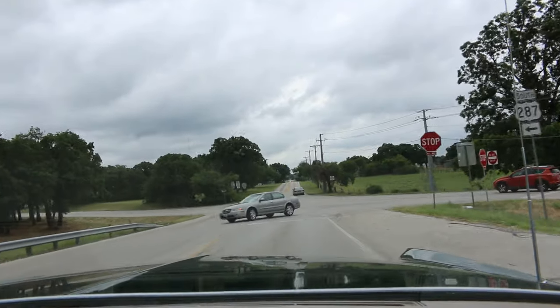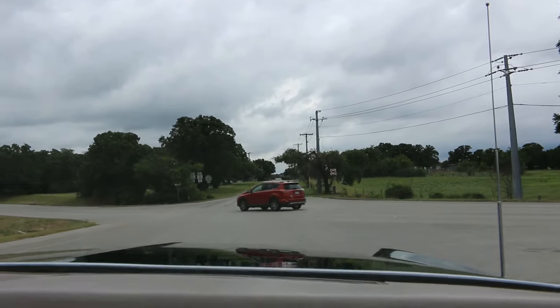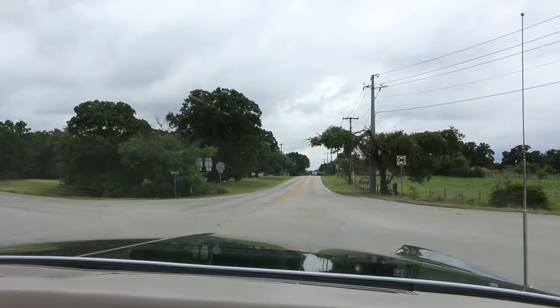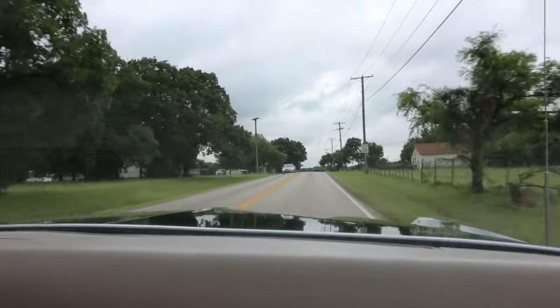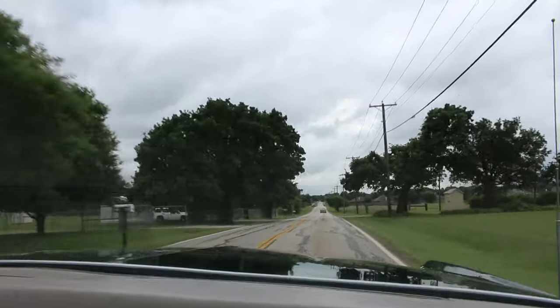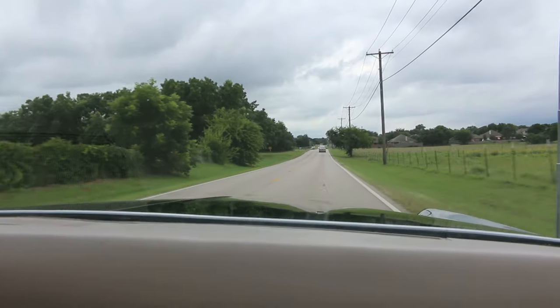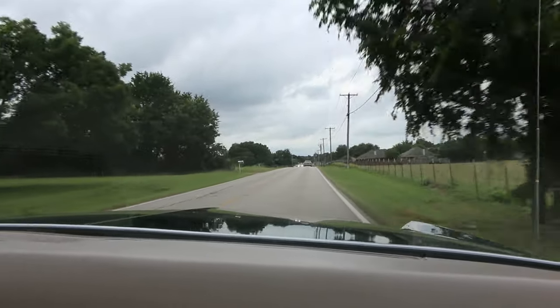Actually, we can go straight and that'll take us to that little neighborhood. Yeah, people are staring at this car. A set of Flowmasters would give this thing a nice little rumble. It's like the car floats up and down and the seats float up and down.